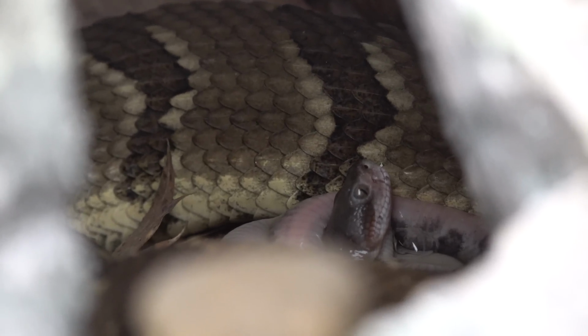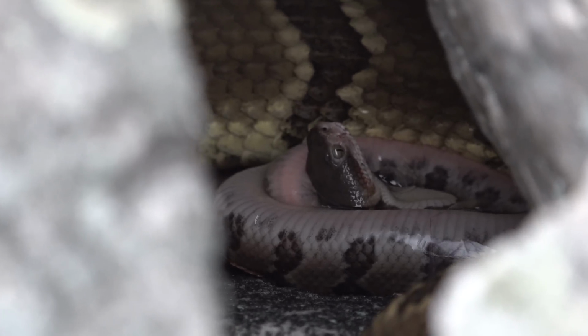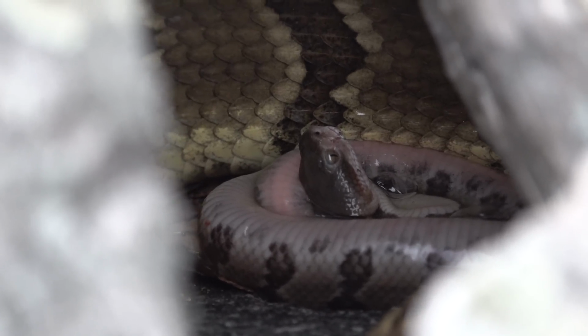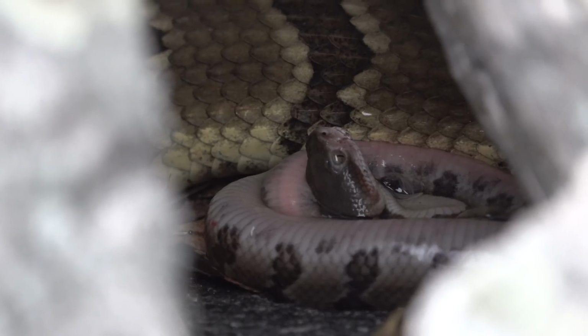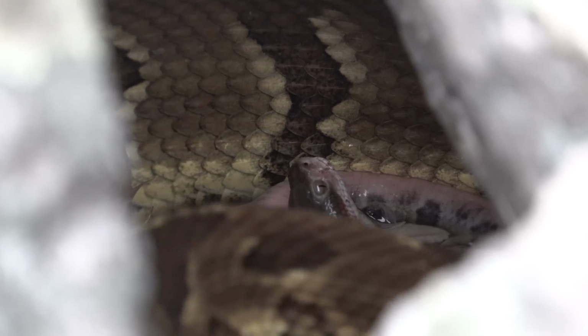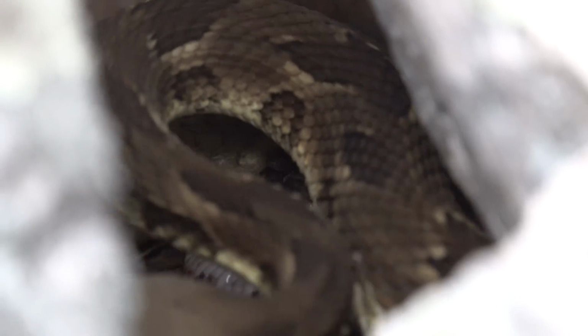I gotta be really careful because the mother is getting pretty close to me. But I really want to get this footage. I really realized how defensive the mothers were of the young, but it's pretty interesting behavior, and it really kind of adds some character to rattlesnakes, because a lot of times we think of reptiles as these cold, kind of thoughtless creatures. Okay, that's good.